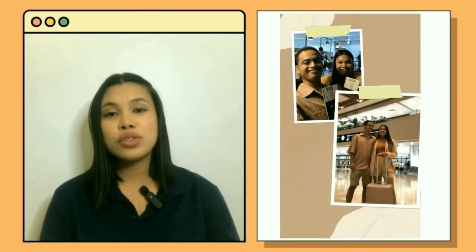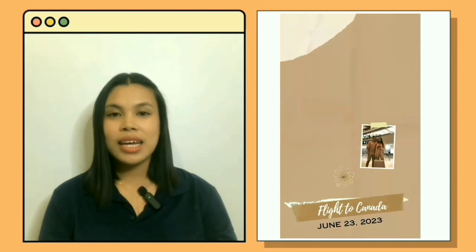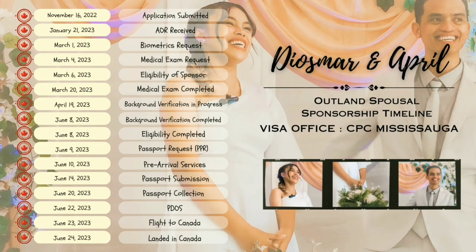So after receiving the certificate online, nag-book na agad si Habi ng plane ticket. Then, scheduled flight namin is June 23, 2023. Then, we landed in Canada June 24, 2023. So it took us about 7 months to complete the whole application process.